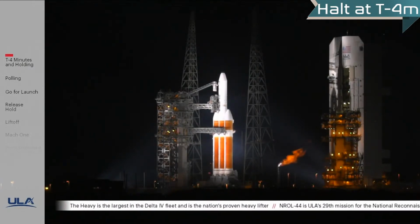We're doing sweeps right now. I don't see any fires. Checking the LC, oxygen and hydrogen install levels. Roger. ALC, establish engine cooling water off.